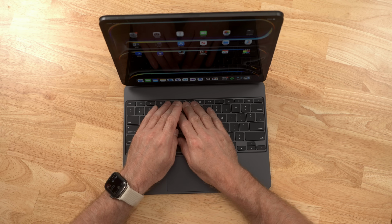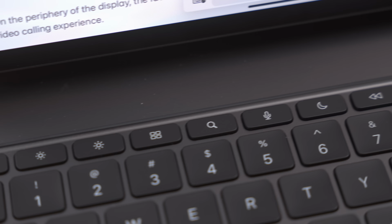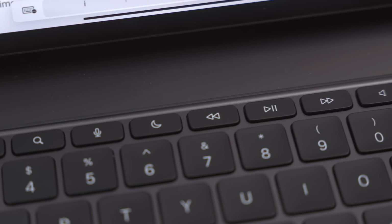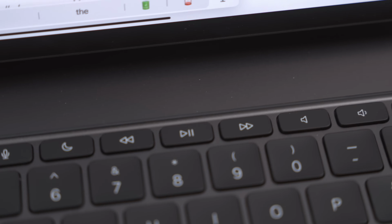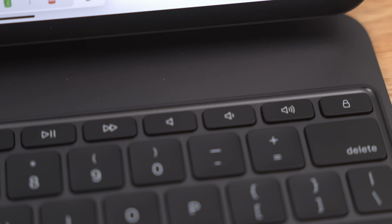The other welcome change to the keyboard was the addition of the function key row at the top. That finally gives us easy access to changing screen brightness, volume, media controls, and more. This makes the simple things of using an iPad with a keyboard, like changing volume or hitting pause, so much nicer. I would prefer to see keyboard brightness controls on here as well, and would happily give up the app switcher and the Siri button to get that.